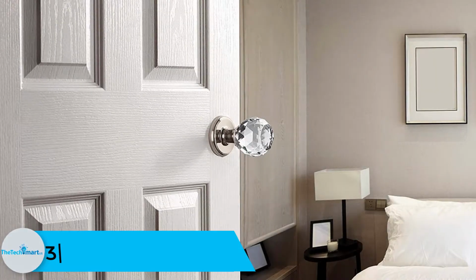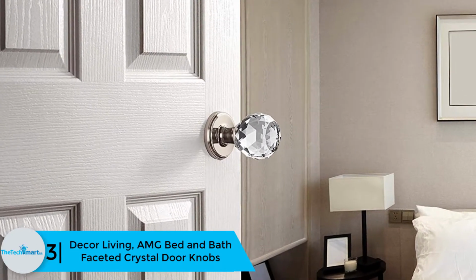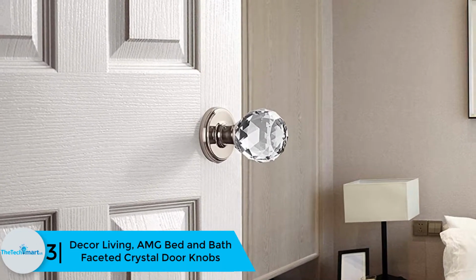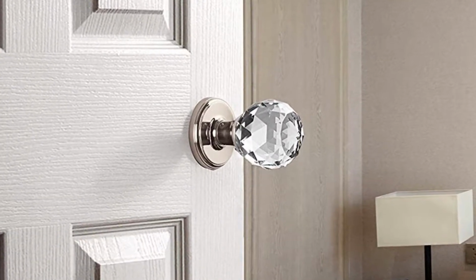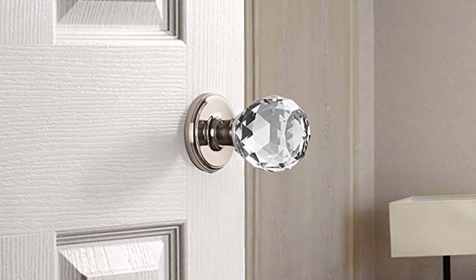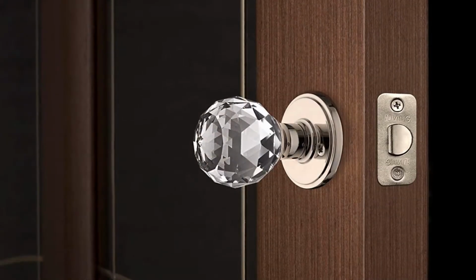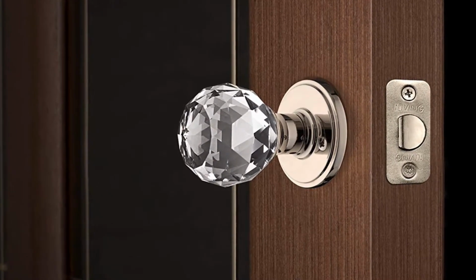At number 3, we have the Decor Living AMG Bed and Bath Faceted Crystal Door Knobs. These are a perfect selection whenever you require the basics in a doorknob. They work well on mobile home doors that other doorknobs don't. Subsequently, this doorknob is included with an adjustable latch and will fit any 2 3/8 of an inch or 2 3/4 of an inch backset.